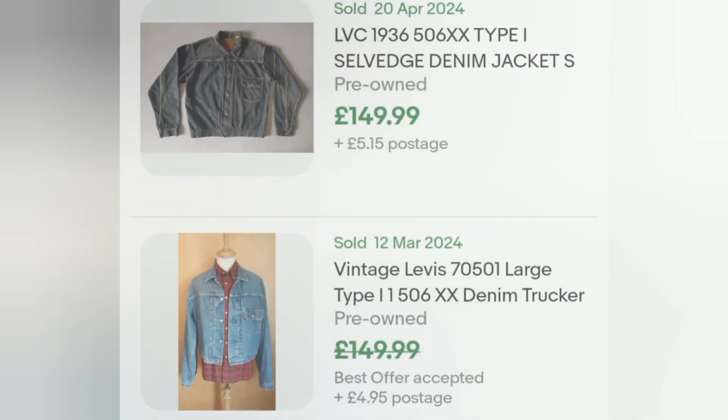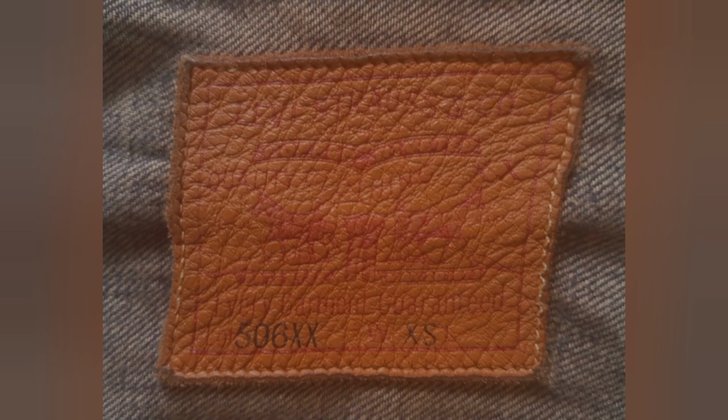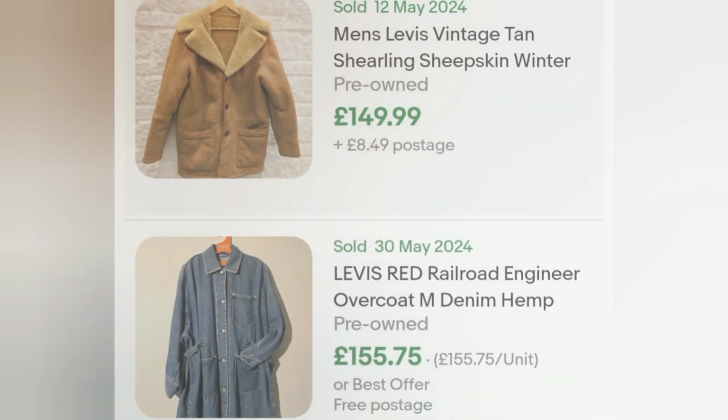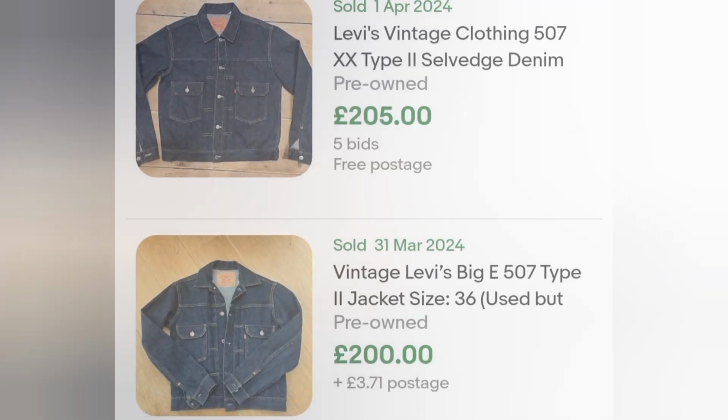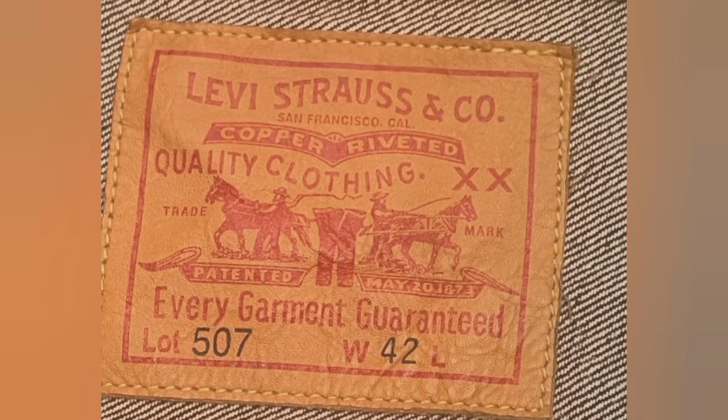Also look out for these Levi 506 denim jackets. They come in stonewash and the darker denim. The darker denim seems to fetch a little bit more, and these are the tags you should be looking out for. So sheepskin coats too, I've never seen these out in the wild, but they sell really well. A lot of these are going to be around about the 80s time period, the yuppie time period. And also the 507 jacket. The 507 jacket is another really good seller, particularly if you can find the older label like this.